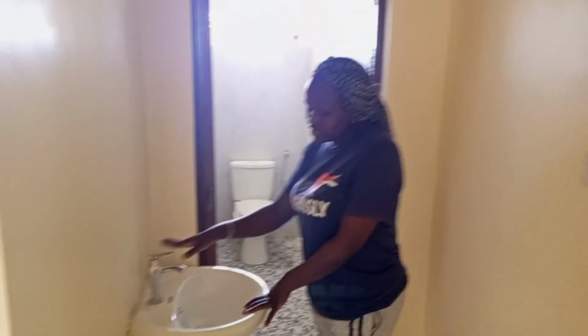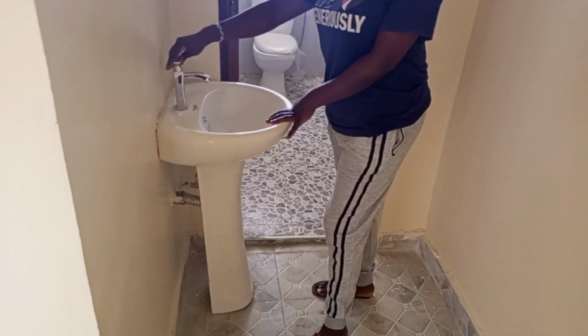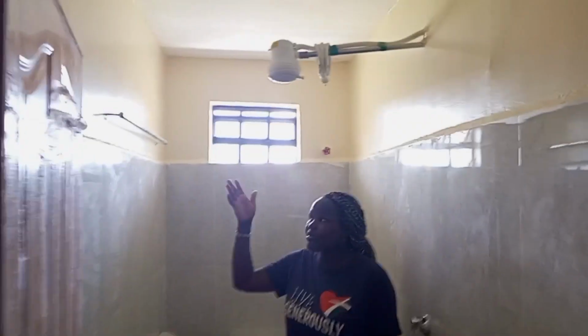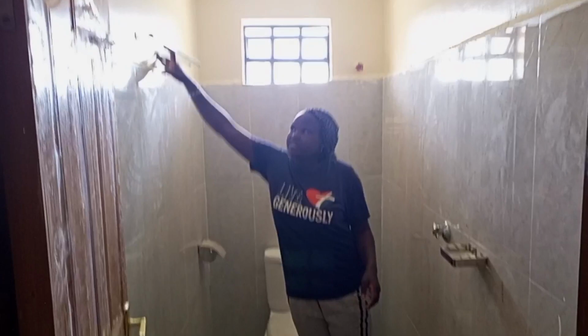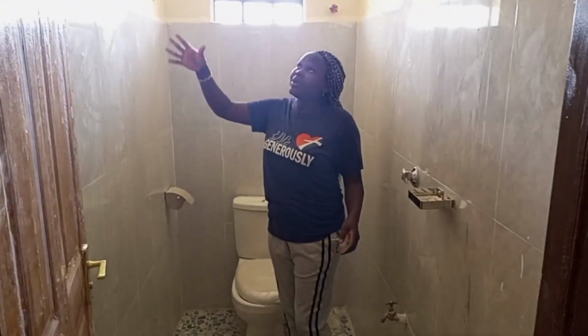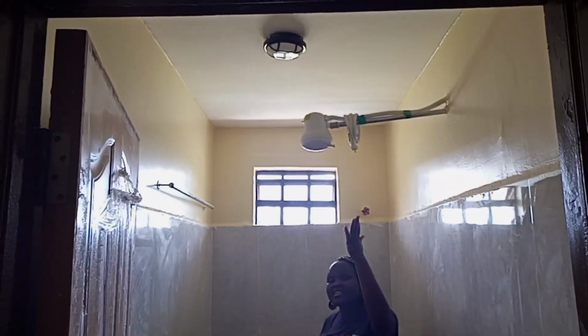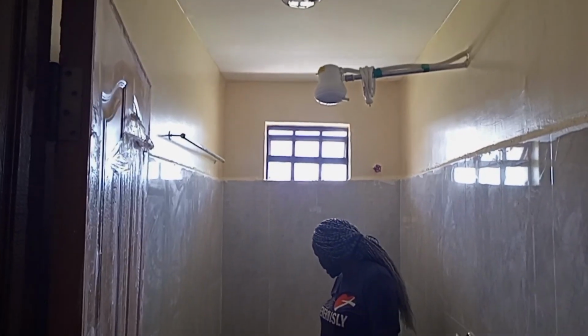Ta-da! So guys, in this house, still the same thing. So this is where your basin is. Like, you can just decide to put a shelf here or there so that you can be putting your things in the bathroom. And as you enter, you will remove this one for yourself. So there are these bathroom accessories. You have this. It is very beautiful. It's going to help you to put your towels. There's a very beautiful lighting over there. I think I love it. It's so beautiful. There's an instant shower that has already been attached for you.